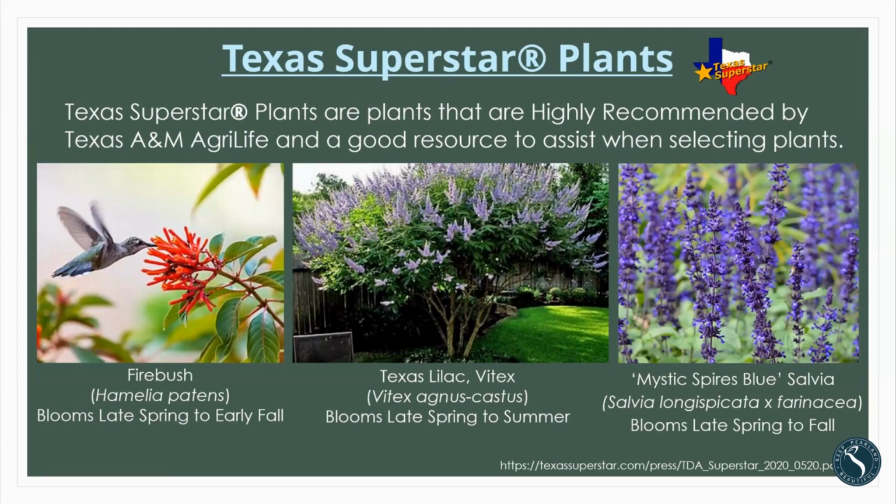But all these that are on these pictures are ones that I have in my yard. I have the firebush. I like this plant a lot. I have several of these. I have two fairly large Texas lilacs. And then I have the Mystic Spires blue salvia. That's some of the salvias that I have. All these are Texas Superstar plants, and they're recommended for throughout Texas. Okay.